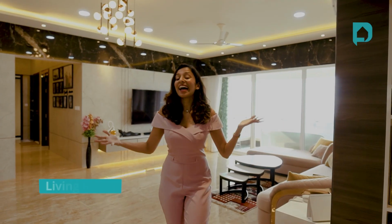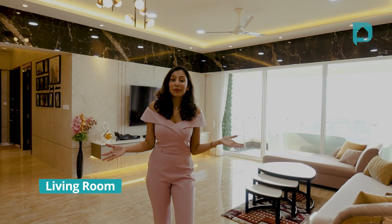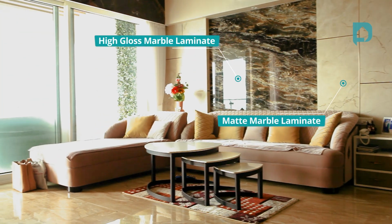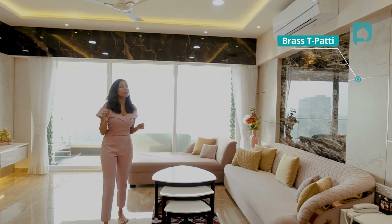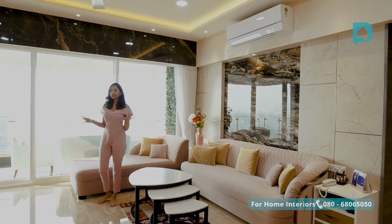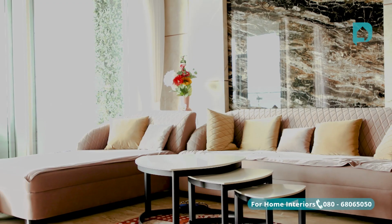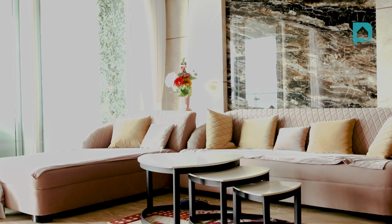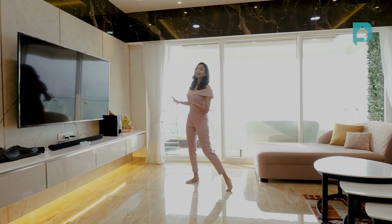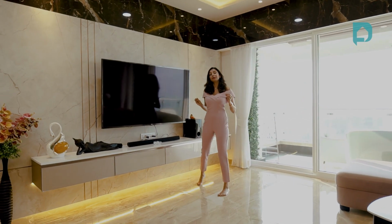The large living and dining space in this entire home is such a classy affair, with marble finish for the walls adorned with brass t-patti in rose gold. Another chic addition is this mauve sofa, which I absolutely love. Now the TV unit is kept fairly simple but done in lacquered glass, which is a very premium finish.